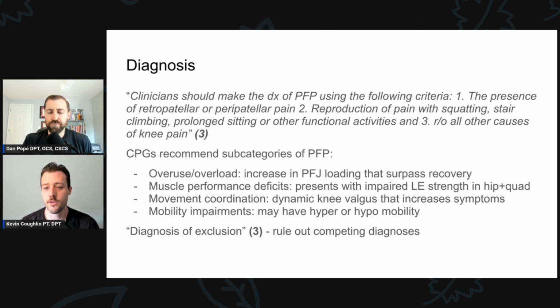But there are some other criteria you want to think about, and I think this is from the clinical practice guidelines. Clinicians should make the diagnosis of patellofemoral pain using one of the following criteria. They should have pain either behind the kneecap or around the kneecap that they'll describe, and you can also palpate this and see it painful. There will be a reproduction of pain with something that loads the patellofemoral joint, such as squatting, stair climbing, or prolonged sitting. I believe you could refer to that as moviegoer's knee. You might see that in the research. So you just picture sitting in the movies for a long time.